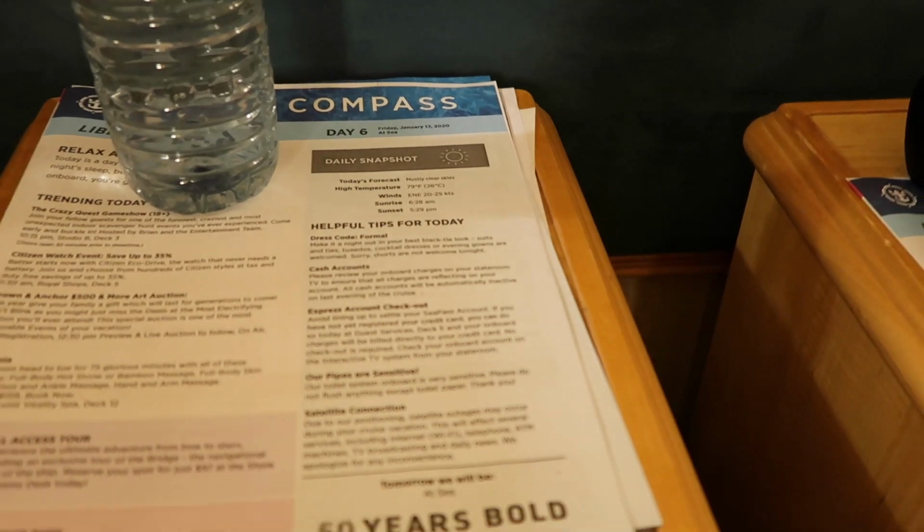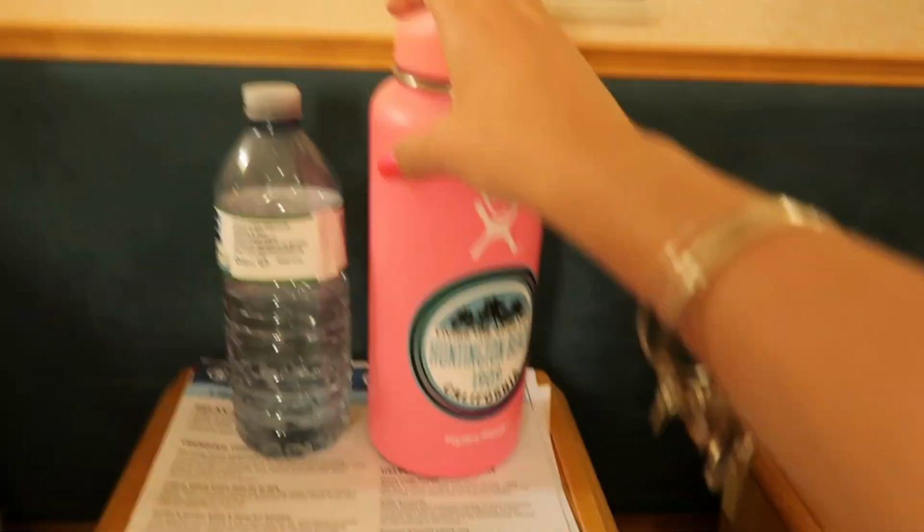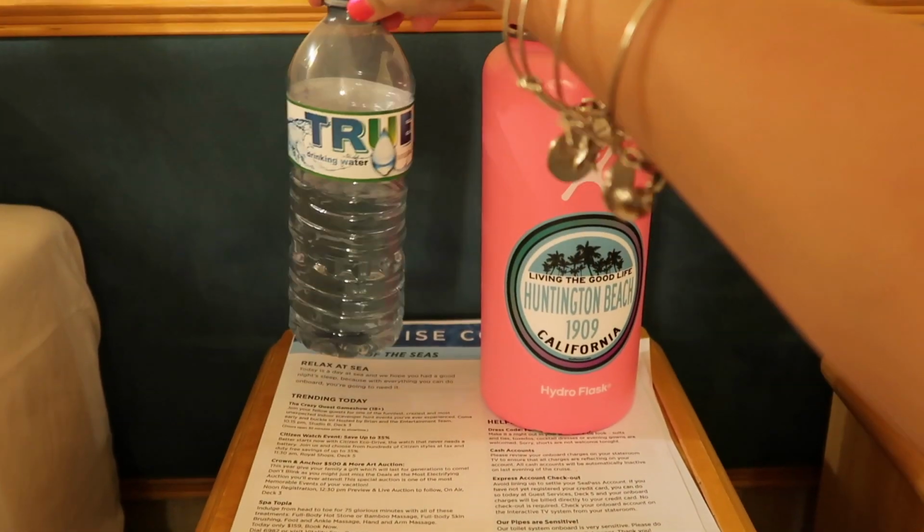And then here's all the itineraries that we get. I've just been kind of stacking them up. Tomorrow's gonna be 79 and sunny. And I have my hydro flask right here. It's empty, but I brought it just in case I did want it. And then I do have a water bottle.